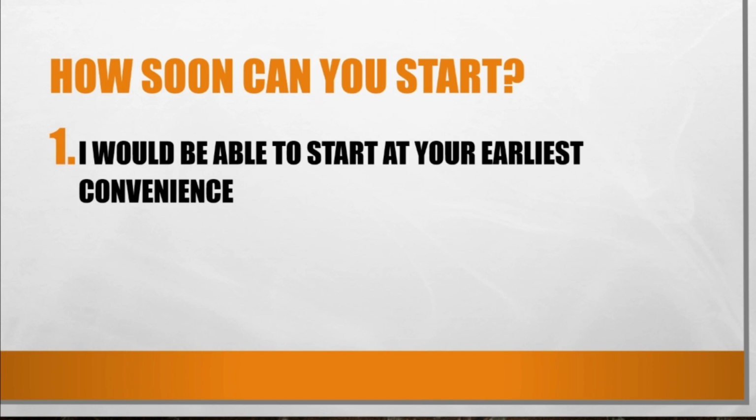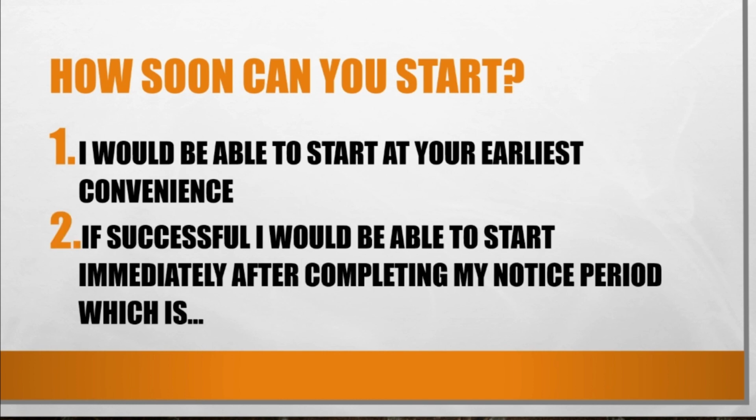So that means that you could basically start whenever they're ready for you. Or if that's not the case, what you say is, if successful, I would be able to start immediately after completing my notice period, which is, and tell them how long you would have to work for your current employer before you can move. That is well understood. If they've invited you to interview knowing you have another job, they will know that there's a certain notice period, so it will not be a surprise to them, but they would like to know that, and that is the honest answer.